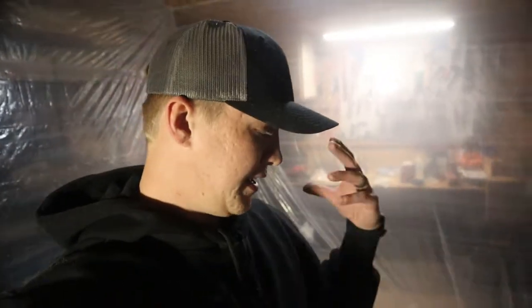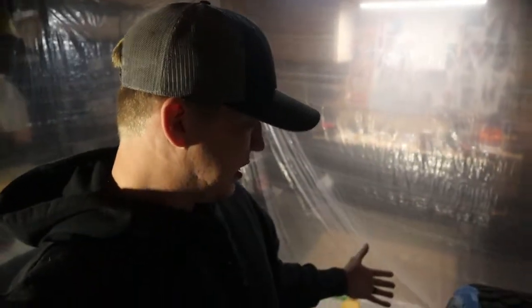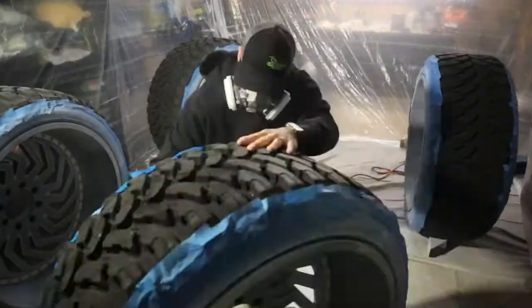But like I said, it's 45 degrees and it's sticking, it's laying down, it's not bubbling up, so we have no issues with that, luckily. I just want to let you guys know that it's definitely a lot colder than what they recommend, but the paint is laying down and it is not bubbling and it's looking good. So I'm gonna give it time to dry and we'll come back and get another coat on it.